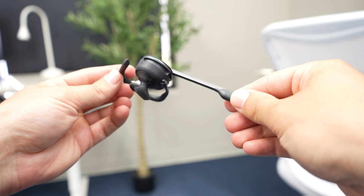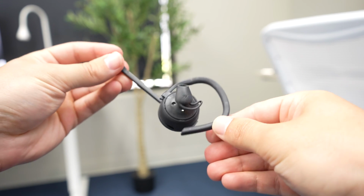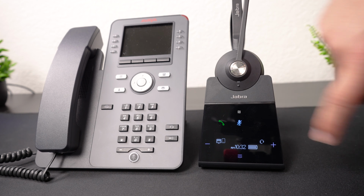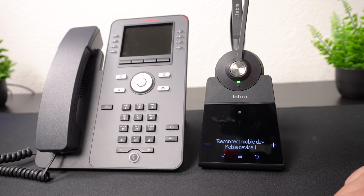The earpiece option is nice too for those of you who don't like the whole headband thing, but with any earpiece headset, it will take some time for some of your ears to get used to it. If you're a fan of touchscreens, then you'll like the charging base of the Engage 75 because it has touch sensors to guide you through setup, shows connected devices, battery life, and offers other customizations.